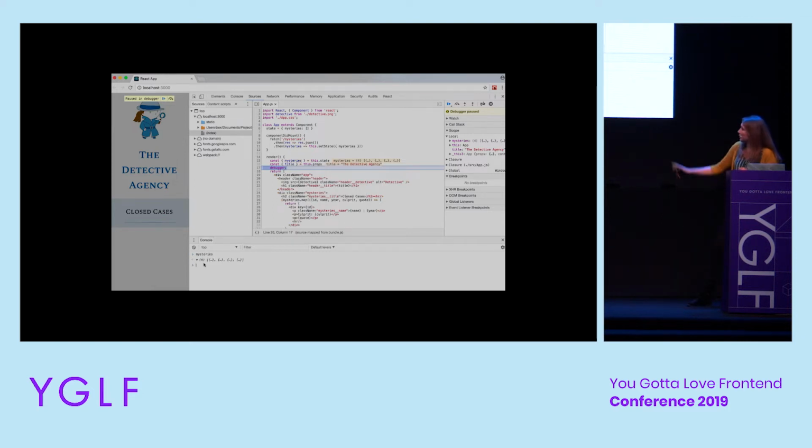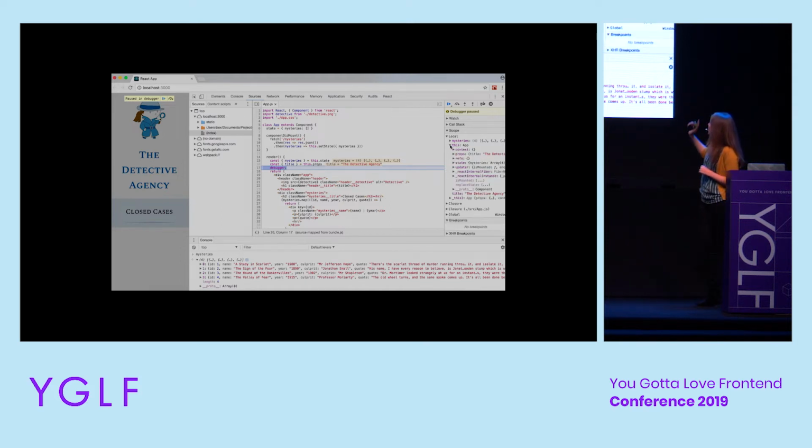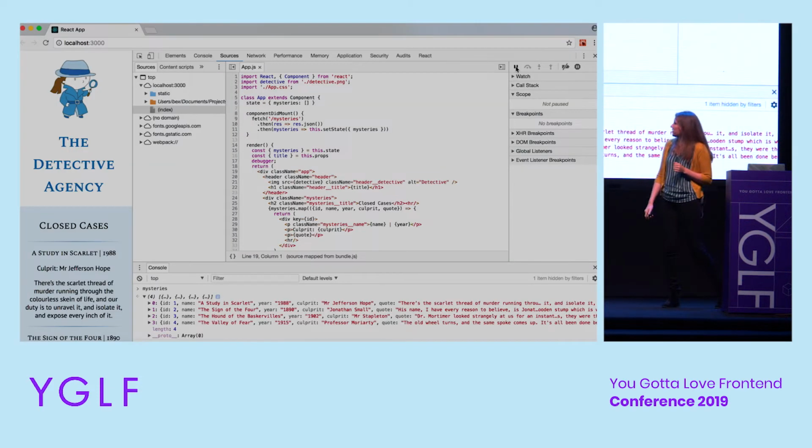You can access those local variables in the console. And you can inspect the entire scope of your code. The really important part is that you can actually step through your code. So we're going to step through line by line and inspect what's going on.